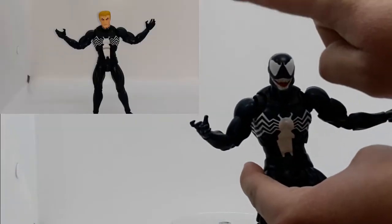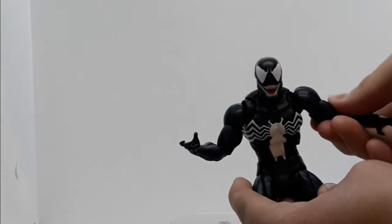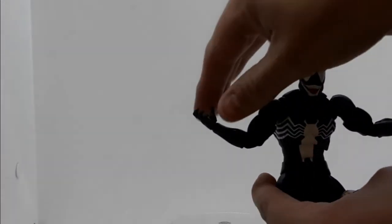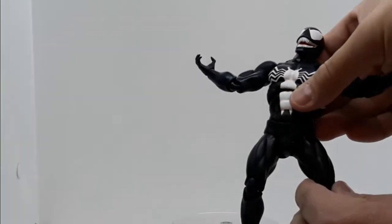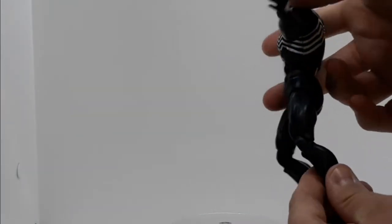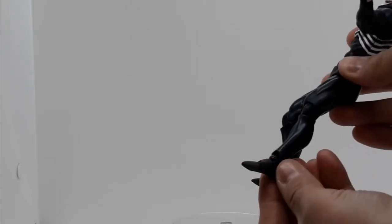As you see right here on the top of the screen, if I can get it up there, there you go. You've got some great bicep swivels, double jointed elbows, hands pivot really good, chest and ab crunch, just waist, let's see, a little bit side to side, really not a whole lot. Double jointed knees, I believe. Yeah, double jointed knees. Great feet right there.